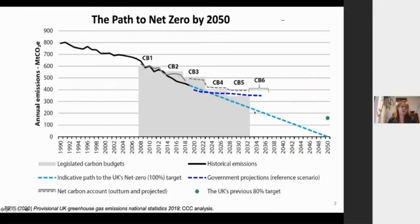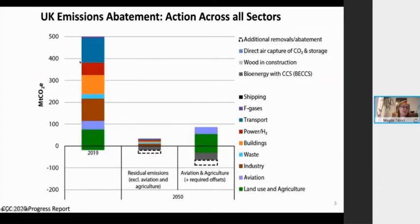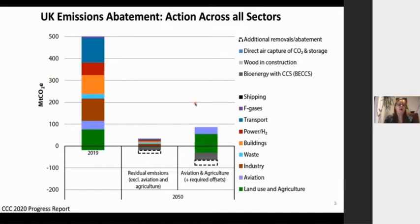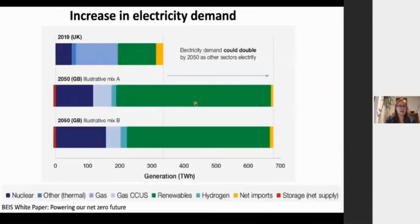And so, if we look at the CO2 emissions, this is where we were in 2019. So, although this has decreased steadily since the Industrial Revolution, emissions are still quite high. And of course, the UK has a very ambitious plan, as I said, to really go to net zero by 2050. A way to do this is that you need to decarbonize the economy across all sectors. So not only transport or not only power, you need to look across everything, including shipping, transportation, power, buildings, waste, industry, aviation, and also land use and agriculture as well.